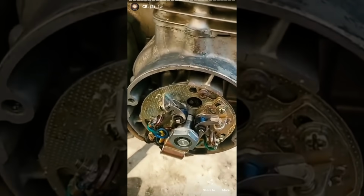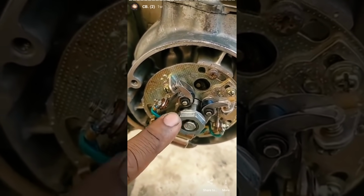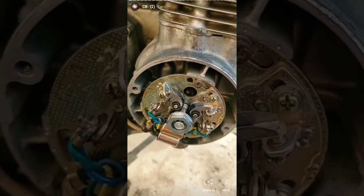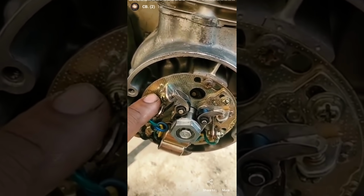So I put the new points in there. Well, I say new, but the only points I got. I put these in there and I kind of just threw them on. I didn't really do much cleaning, much adjustment and all that. And they were out of adjustment, so I had to adjust them this morning.